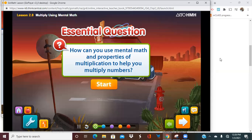So how can you use mental math and properties of multiplication to help you multiply numbers? Well, let's think about some ways that we have already learned to multiply numbers in the past. Have you ever done math in your head? Like without a calculator, without a pencil and paper, without manipulatives, just all in your head? That's one way we can do math using mental math. And you can multiply using mental math. Only your brain, no pencil and paper, no calculator, no manipulatives. There's a couple ways you can do this once we get more familiar with numbers. So let's go ahead and do a little bit of practice.